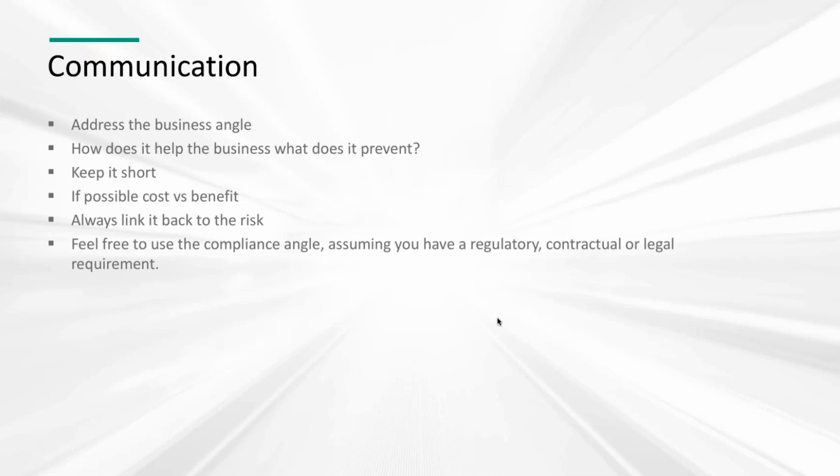How does it help the business? What does it prevent? Keep it short, try and put cost and benefit in there, and always link it back to the risk. So if you're doing stuff that doesn't link back to risks, then probably eyes start glazing over quite quickly. And use the compliance angle. If your organization has a regulatory or contractual or legal obligation to do something, don't be shy in actually pointing that out. That's often overlooked, but sometimes that is your best asset, your most convincing talking point to get it over the line. But I find addressing the business angle and identifying how it helps the business is more often the winner anyway.